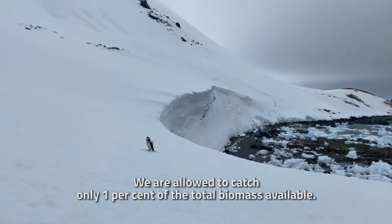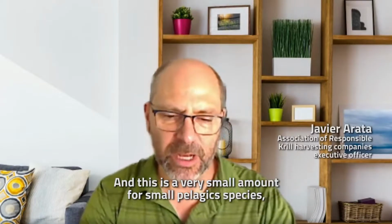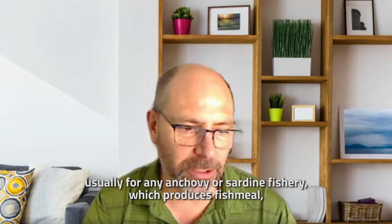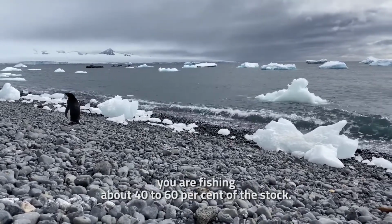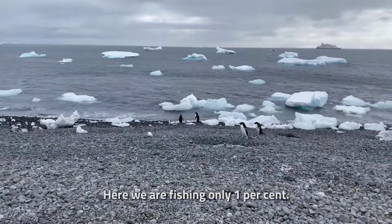We are allowed to catch only 1% of the total biomass available. And this is a very small amount for a small pelagic species. Usually for any anchovy or sardine fishery, which produces fish meal, you are fishing about 40 to 60% of the stock. Here we are fishing only 1%.